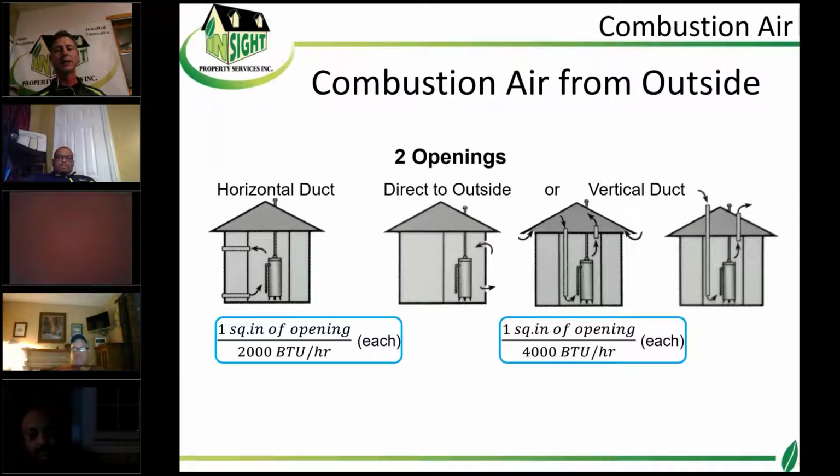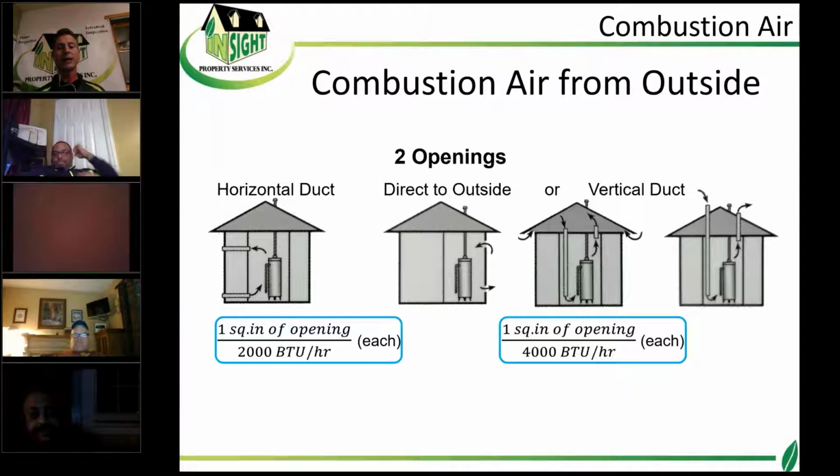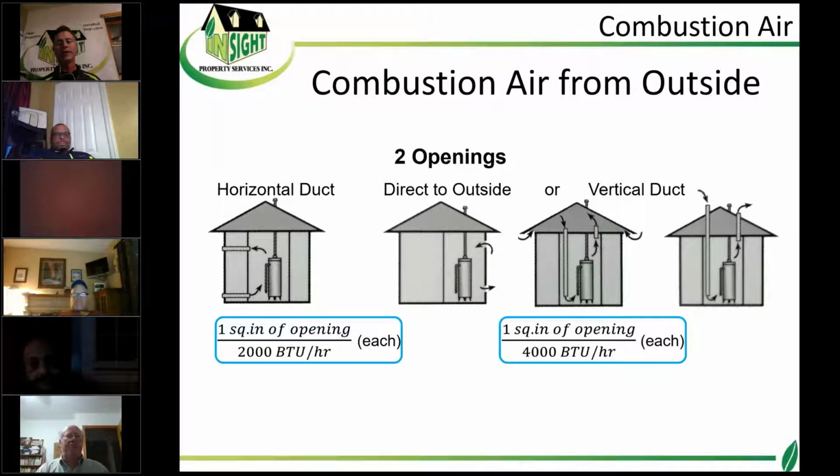The ideal scenario would be a 2-opening system. They could be horizontally ducted through the side, or the other kind of classification is that they could be 2 openings that go directly outside, or 2 openings that are vertical to the attic, vertical up through the roof. Now, the horizontal duct, because the air is moving through a constrained opening horizontally, the standard there is 1 square inch of opening for every 2,000 BTUs per hour of furnace capacity. That's each opening.